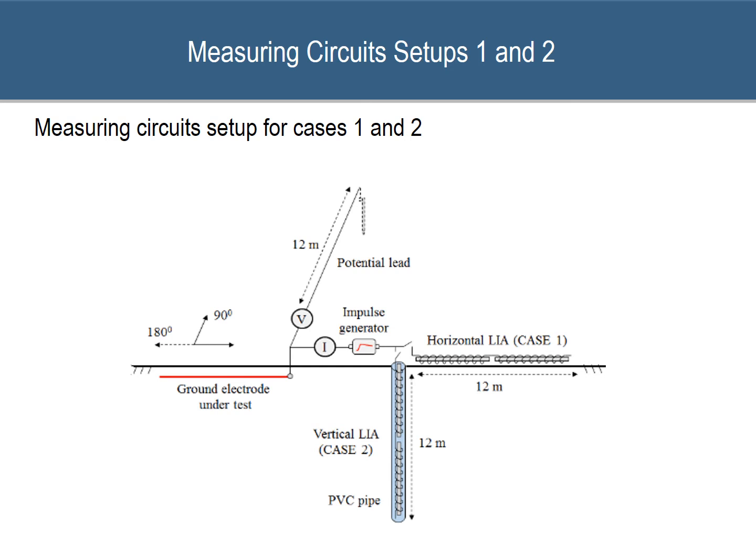Here we have the setup of the measuring circuits for case 1 and 2. We are measuring the impedance of one horizontal ground electrode. In case 1 we have the LIA over the ground, and in case 2 we have the LIA vertically disposed in the ground. In both cases the LIA is perpendicular to the potential auxiliary cable, so there is a mutual coupling between the potential and current circuits. In this setup, the LIA works as a source impedance in the current circuit. For comparison, we have measured the DC resistance with conventional equipment. The measured DC resistance is 6.6 ohms.